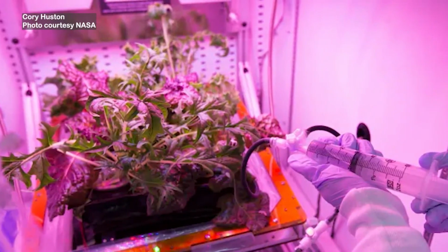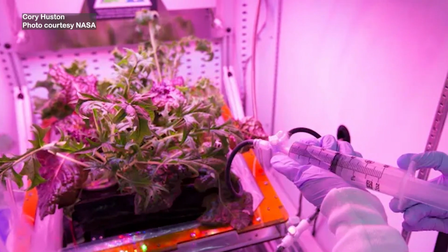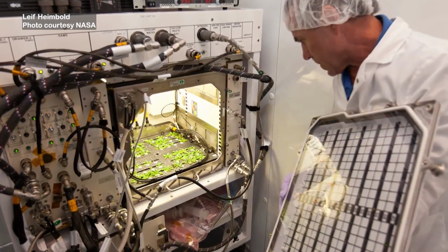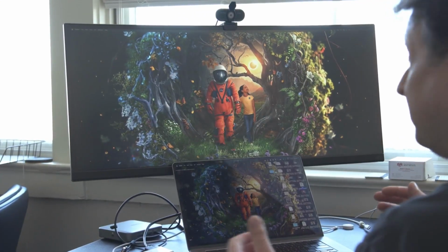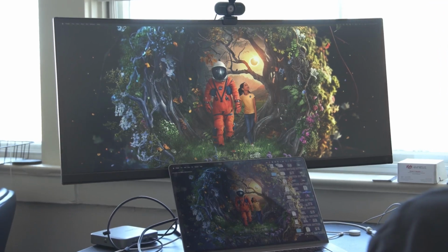Growing vegetation on the space station isn't new. The vegetable production system known as Veggie launched in 2014. However, in recent years, the ISS has adopted the Advanced Plant Habitat, which is all automated with more than 180 sensors. Technology that was first used by Hansen for one of his previous experiments. It's really important for astronauts to eat well and get good nutrition.